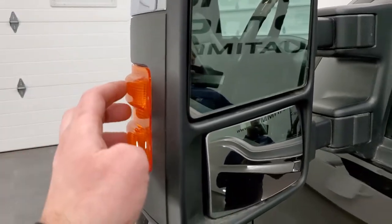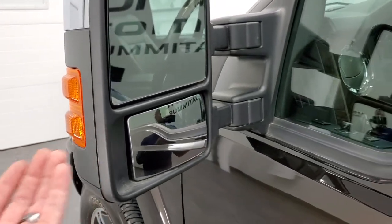It has the heated mirrors, built-in directional signals. These are the Power Scope mirrors, so they power telescope out. They also power fold in.